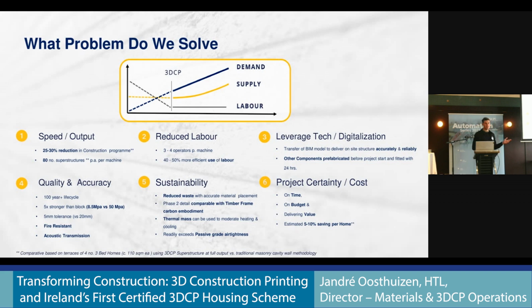And then taking all of these factors into account, we provide project certainty by delivering on time, within the cost parameters, and in turn delivering the value.